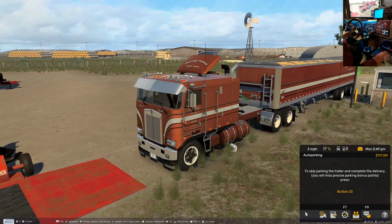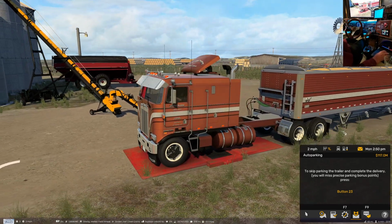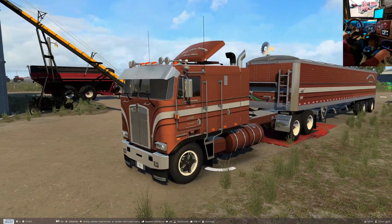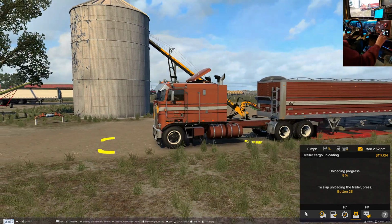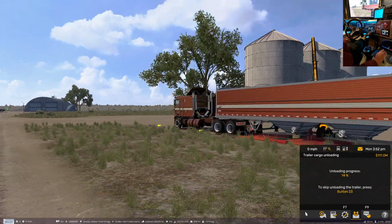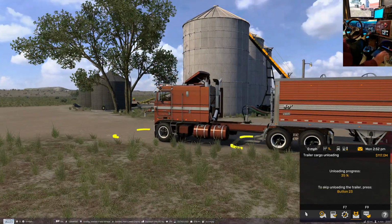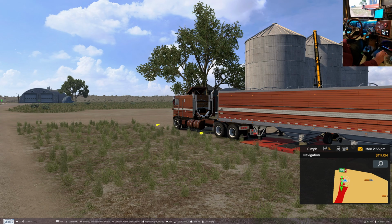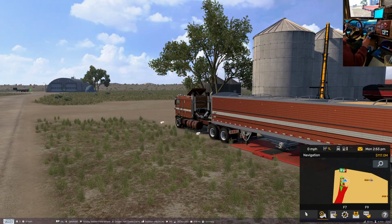So what I'm going to do is see if I can jump out of here and take a photo. Get that thing out of the way. Get ready on the photograph. Okay, there it goes. Yeah, that works. It just pauses everything and you can take your photo. So there's no driving around here. Huh, it just keeps popping back up. There we go.